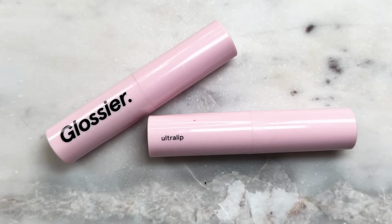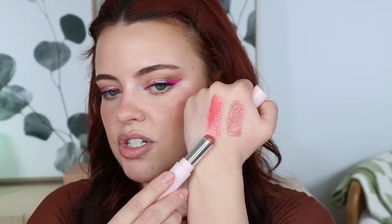I also have the Glossier Ultra Lips, which I might go in with today because I haven't used this in a moment and I think this would look really good with the eyes. Potentially not, actually, that might be a little bit too corally. But I might tie on the blush. These are stunning, stunning, high shine tinted lip balms. My most used shade is Villa, which is right here. And this is the shade Portrait. Like, look at that shine.